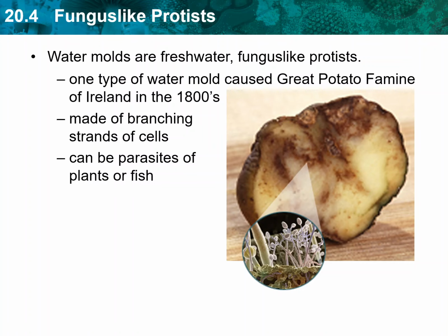The mold appears first as a cottony coat on the skin of the gills, but later causes deep wounds. Perhaps the best known water mold is the downy mildew, which is shown on the screen here, which causes a disease called potato blight. An outbreak of this disease in Ireland from 1845 to 1849 destroyed almost all of the country's potato crops. As a result, more than 1 million people died of starvation in what has become known as the Great Potato Famine.